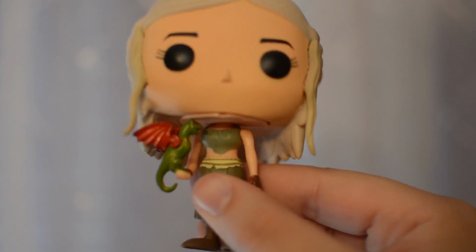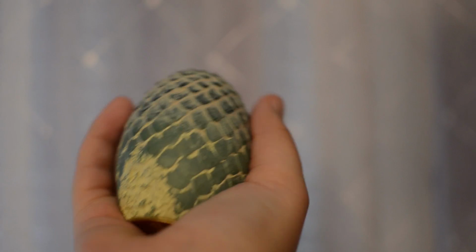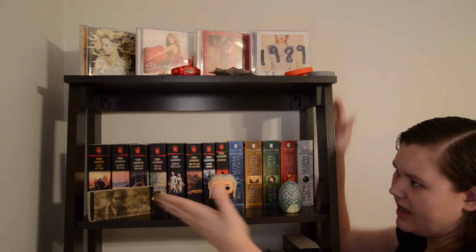And then, of course, all the way over here we have Daenerys Targaryen. I was given this by Civi for my birthday last year, and she looks adorable next to all my George R.R. Martin books. And then, of course, finally I have my Dragon Egg paperweight. Got it with my Game of Thrones DVD set. No shame. So, that is my top shelf area.